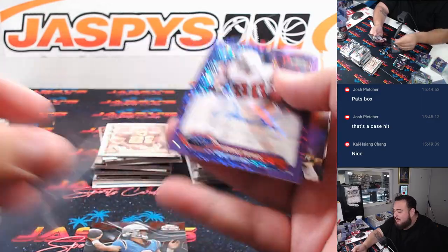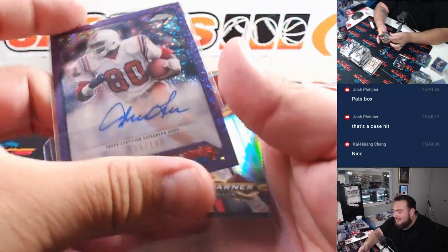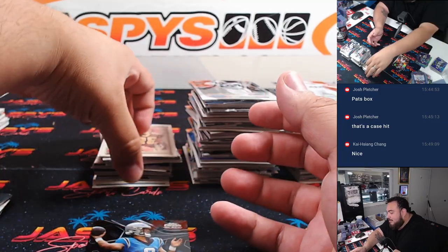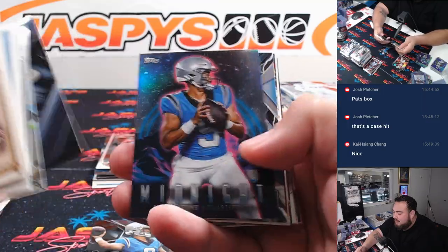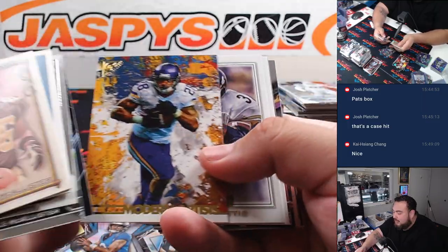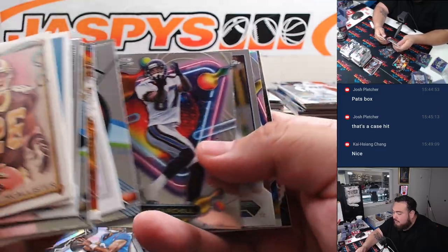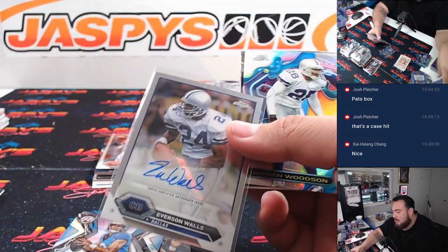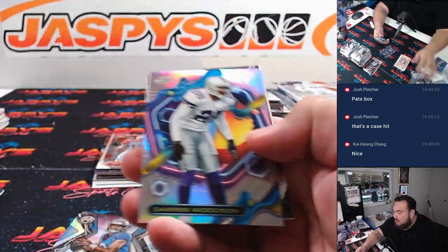Urban Fryer. Oh my god. Do the Patriots just have the biggest checklist or what? Either that or we just got a Patriots half case so far. Bryce Young. And then Everson Walls for Dallas, going to Walter.